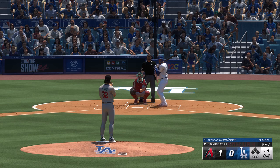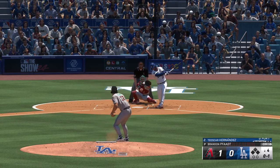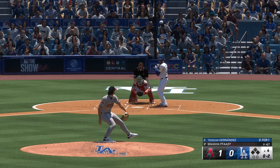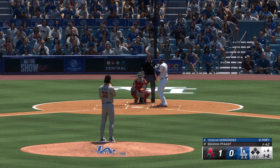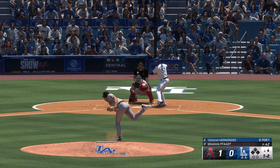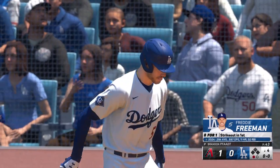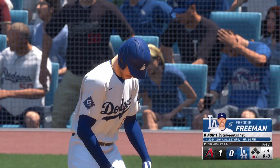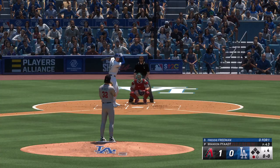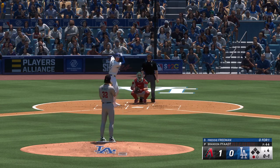Right through there for a strike. 0-1. That's down and in. Two strikes. Got him looking. And now one away. Here comes Freddie Freeman up to hit. Struck out swinging his first time. And that's in there at the knees.